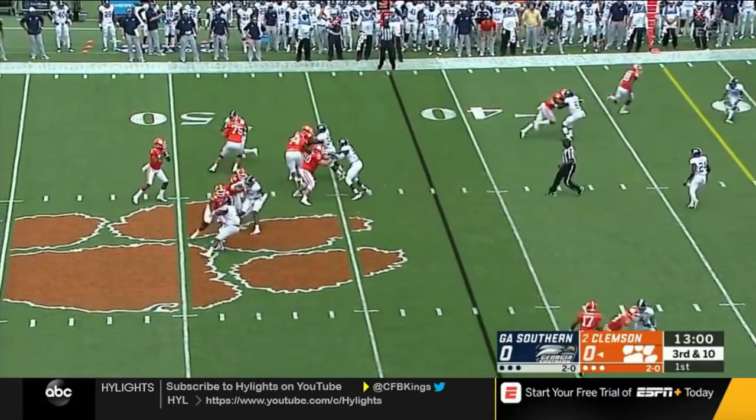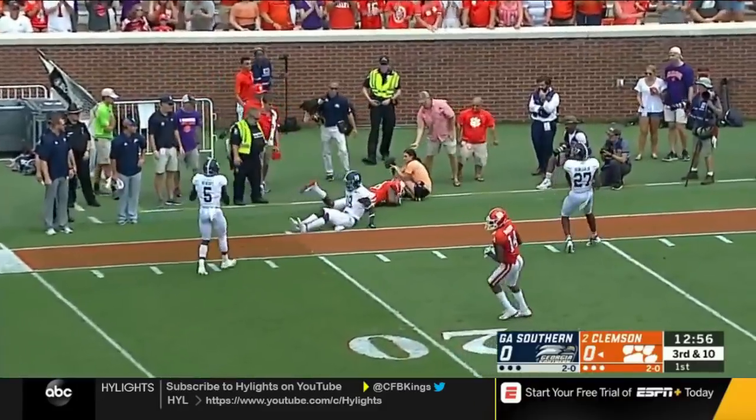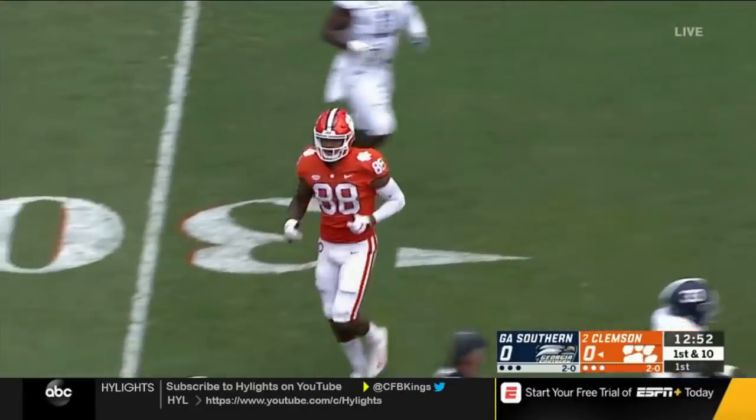On third down, Bryant has an open receiver. It's caught. It's the tight end, Galloway. Braden Galloway with a first down at the 22-yard line, a pickup of 20.